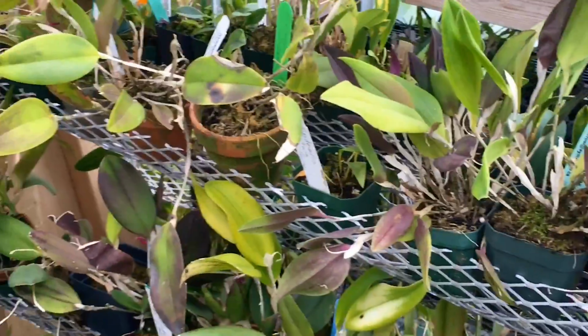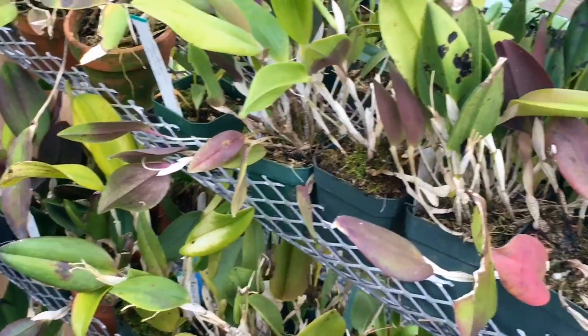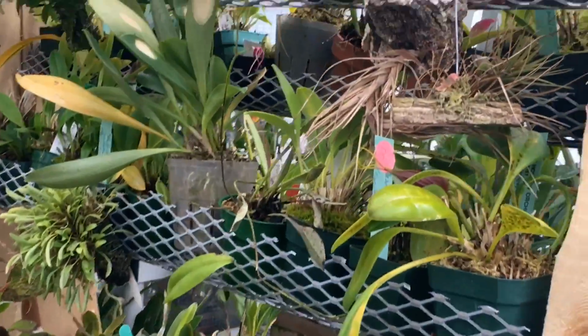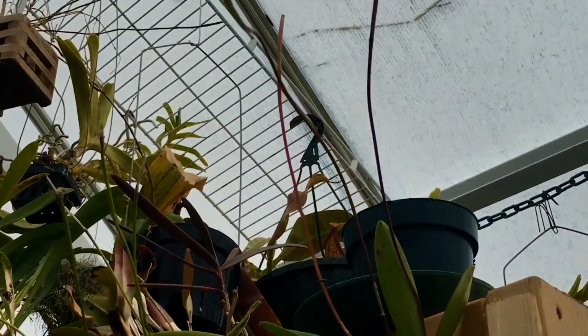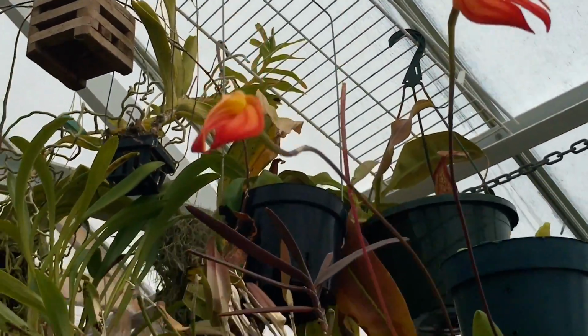Oh well, if we come across a Restrepia, we will talk again about it. Ooh, but look at this guy that I just found up here. Let's see if I can get a shot up. Nope, I'm going to have to lift the camera.